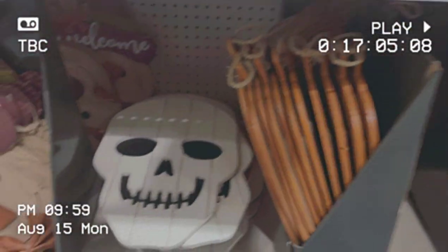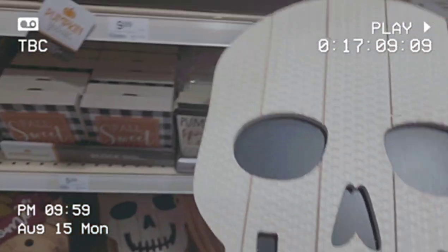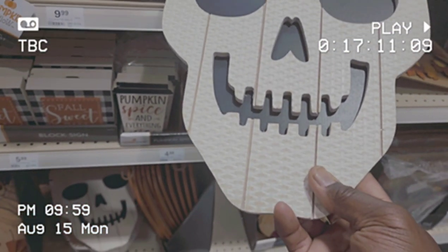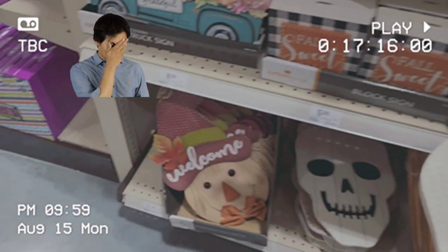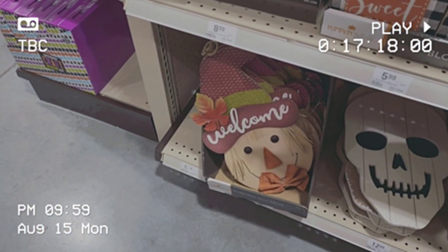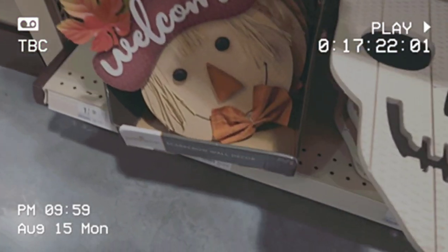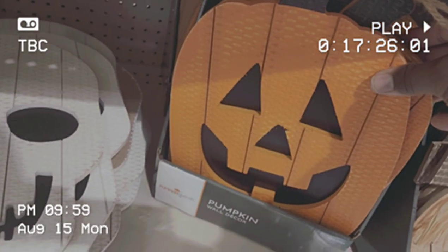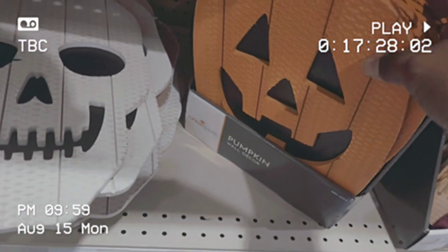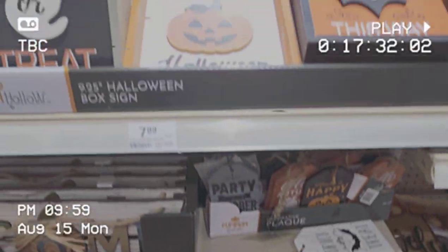And then we've got, looks like a nice little wooden pumpkin here. He's $12.99. Along with your Ease On Down the Road Welcome Scarecrow. And we also have a jack-o'-lantern, it looks like, also $12.99. Those are kind of cool. All right, let's see what else we have here.